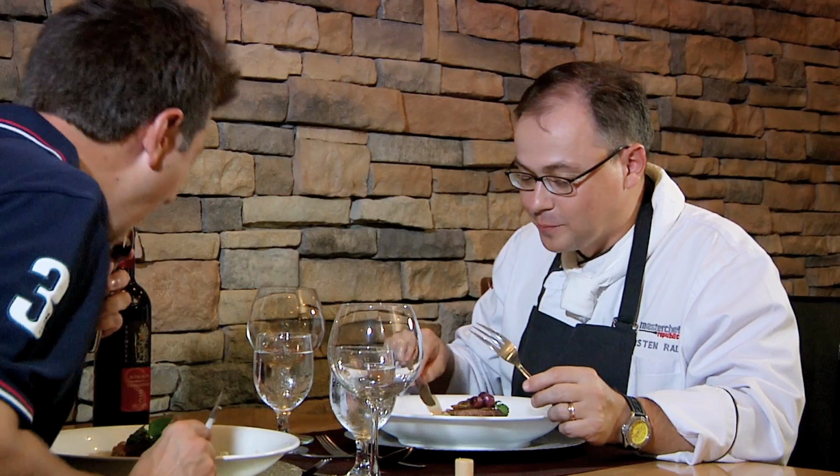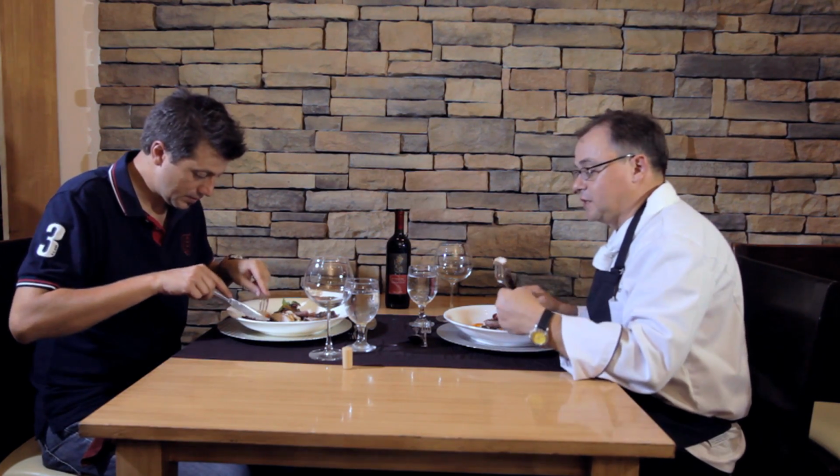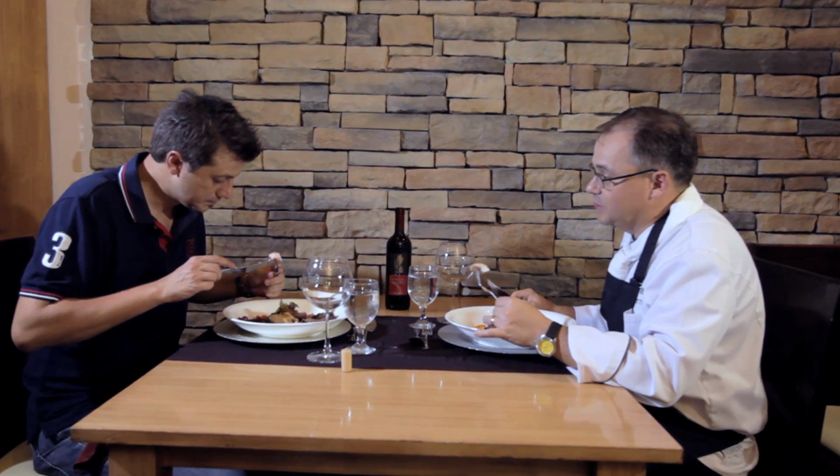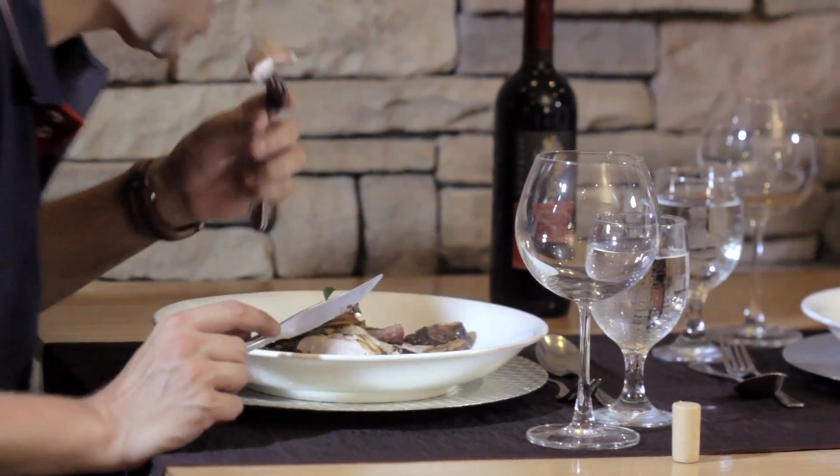Okay. I see what you mean. Yeah, it's there. It's juicy. Yep, but there's still a bite there. Actually, the tenderness is perfect. When you see it, you get excited before you cut it. Yeah, I mean it's cooked nicely, but there will always be a certain toughness there.